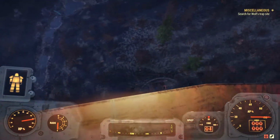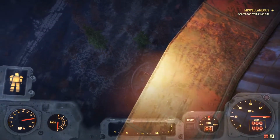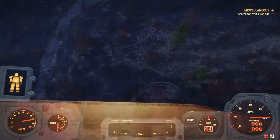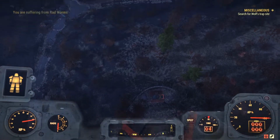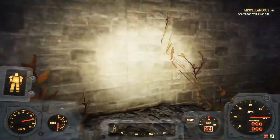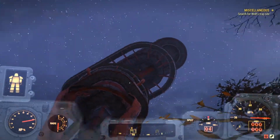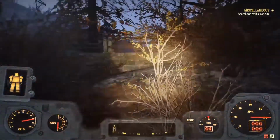But I want to have a point of reference. If we land right here by these things, that's what we're gonna aim for. I don't know what that is down there, but that's what we're aiming for. So if we do die, at least we'll have an idea of where our stuff is. Nope, no big deal. We're good. Oh man, what a far fall.